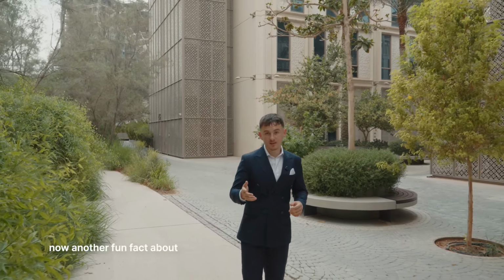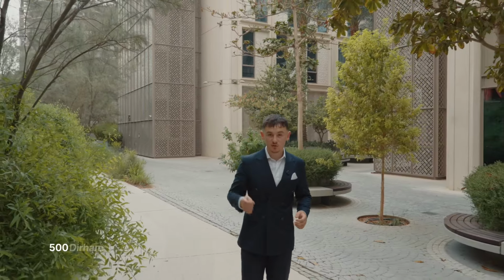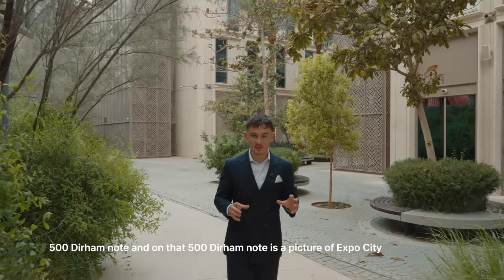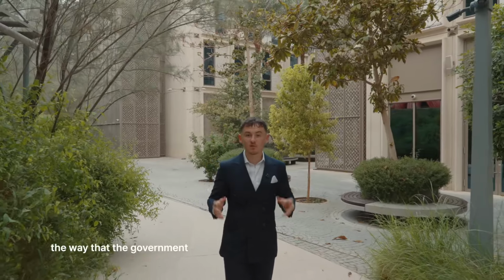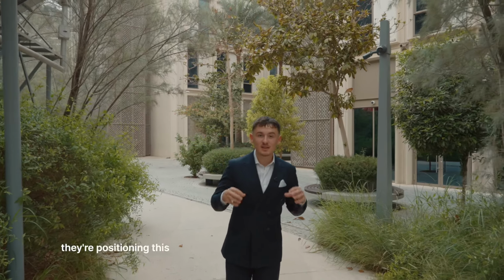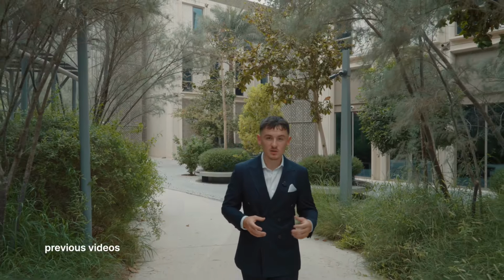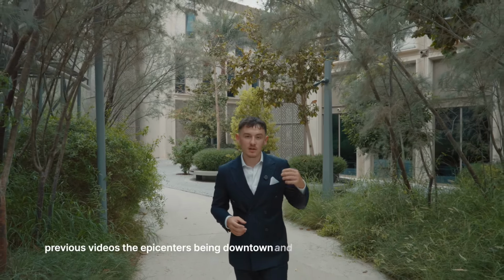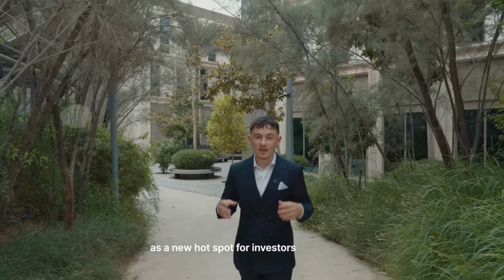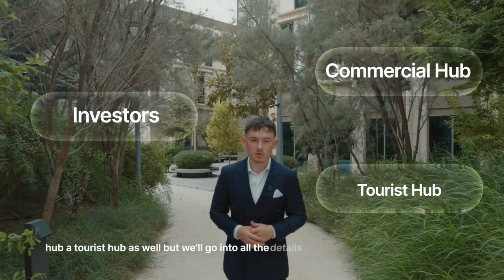Now, another fun fact about Expo is that the Dubai government just released the latest 500 dirham note, and on that 500 dirham note is a picture of Expo City. So you can see the way that the government values Expo City moving into the future and the way that they're positioning this as a new epicenter of Dubai. We've already spoken in previous videos about the epicenters being Downtown and Dubai Marina. Now this is emerging as a new hotspot for investors, a commercial hub, a tourist hub as well, but we'll go into all the details now.